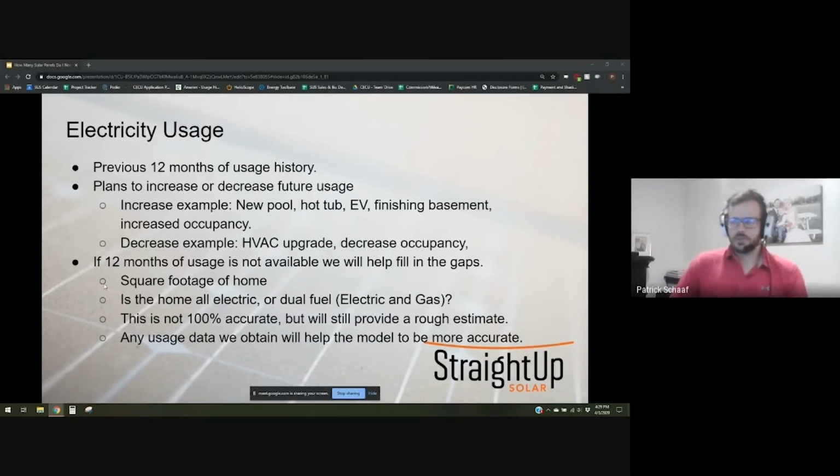And if we don't have a 12 months usage history, that's not the end of the world. There's various things we can do to get that narrowed down for system size, and so square footage of the home is one of those. Is the home all electric or dual fuel, as I mentioned earlier? And just to let you guys know, this is not 100% accurate, but it still does provide a pretty good rough estimate. And then any data usage that we have will help the model be more accurate. So if you've got 6 or 7 months of usage, we can sort of fill in those gaps with some data.